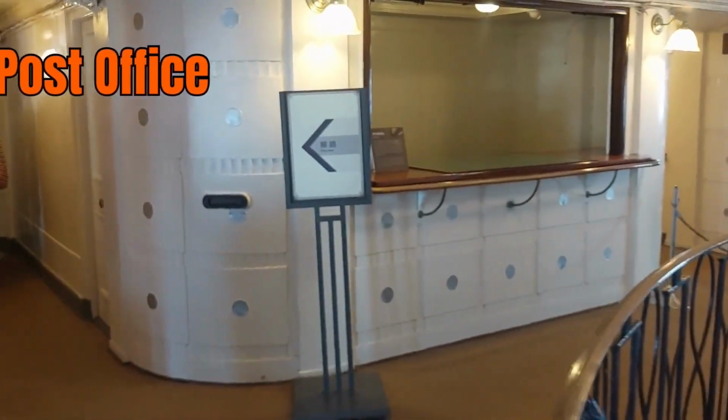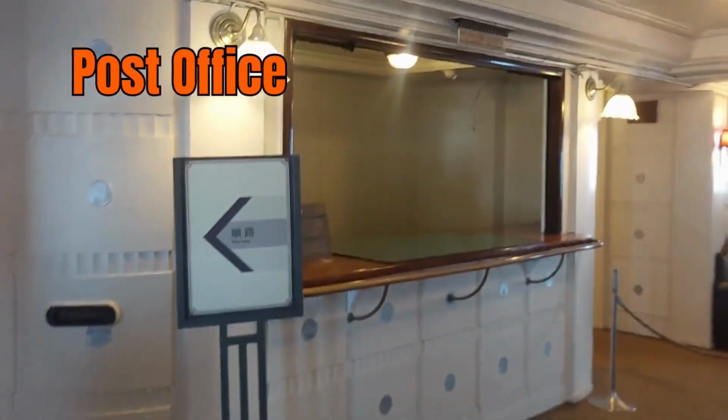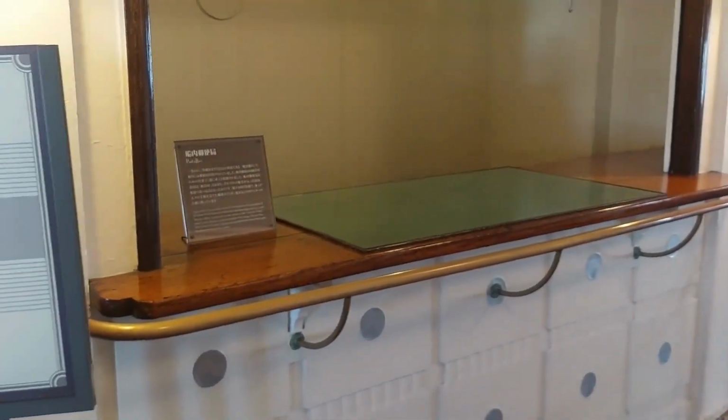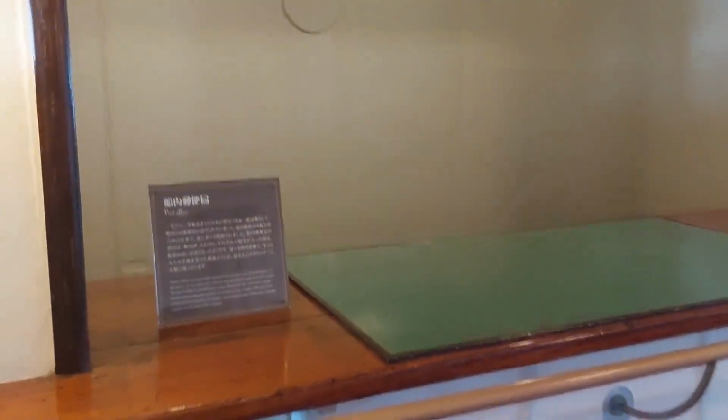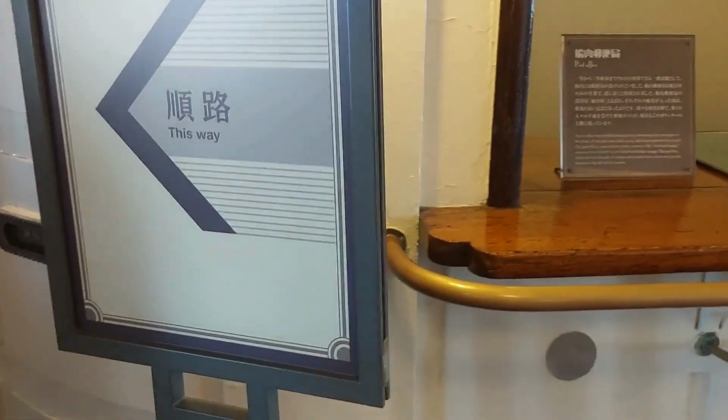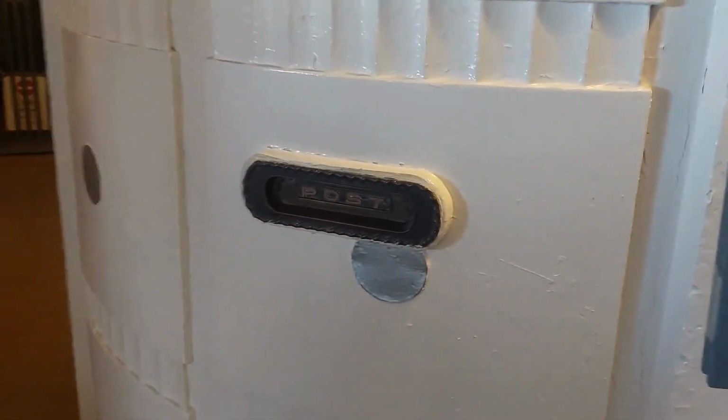Here we have the ship's post office, which would only be open while the ship is at sea. It was for use by all the classes. The ship's cancellation stamps, sometimes called an on-board stamp, was actually viewed as a good memory of a voyage. A little bit of a memento collectible. And here's the post box.